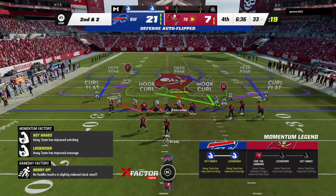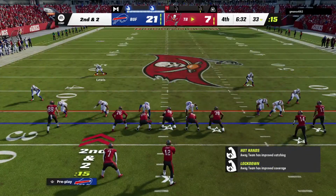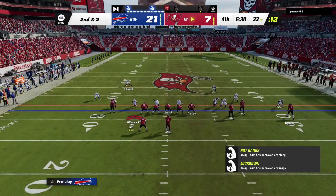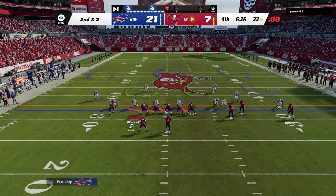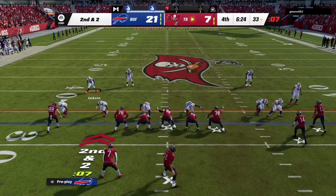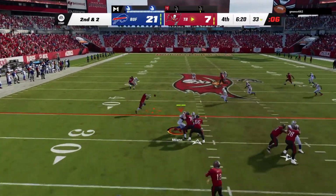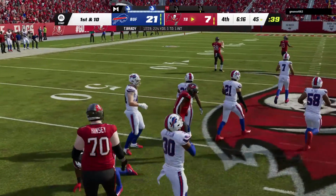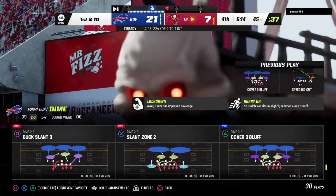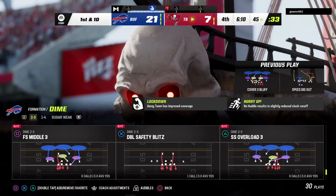Here's a 2nd and 2 now from the 33. Throwing now is Brady. He'll check this one off to Fournette, and he'll be tackled right on the chalk of the 45. That's good for a Buccaneer first, a pickup of 12 yards.